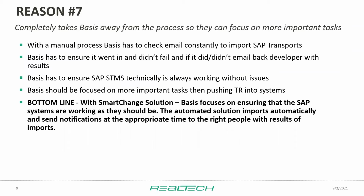And basically the last reason, and I'm a former basis guy, so this is a selfish reason, right, to me, but we completely take basis away from this process and they can focus on more important tasks, right? So with a manual process, basis has to check their email constantly to import the transports. They have to ensure it went in and it didn't fail, and if it did, email back the developer with the results. They have to ensure STMS technically is working all the time without issues. And they should be focused on more important tasks, right? So they should be focused on optimizing HANA to make sure that it's producing the results that it should on your new SAP HANA systems, right?